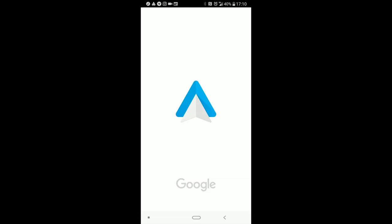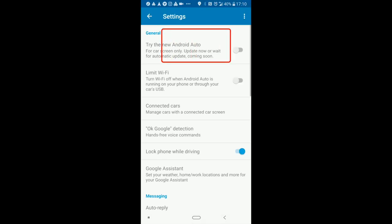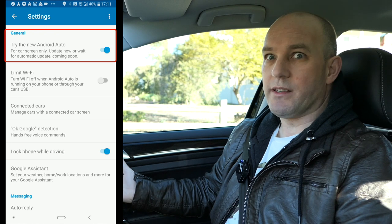So if you want to try it out yourself and you've got an Android phone, you need to do just two things. Start up Android Auto, click on the top left hand corner, go to settings, and then toggle this. See that one? I don't know why you have to do this, maybe it's under development, but nonetheless, definitely do it because you'll love it. All right, ready? Let's jump straight in.